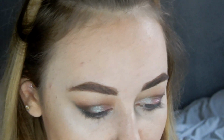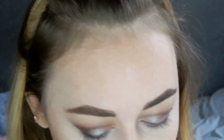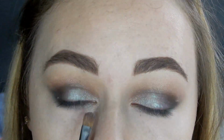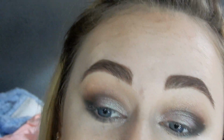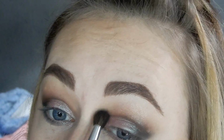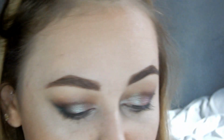Okay, so now I'm going to use the pop colour, which looks like a silvery colour, and I'm just going to put it in my inner corner. Highlight colour, sorry, that's the highlight colour. I'm just trying to build it up. That glitter's gone everywhere. It looks like I've just done loads of metallics on my eyes. So I'm just trying to build up the brown a bit. Okay, so what I'm going to do now is put liner on, mascara on, lashes on, and then I'll come back with the finished product.